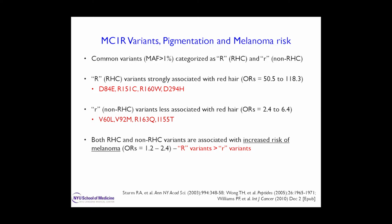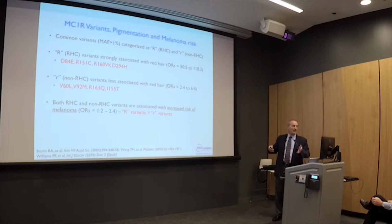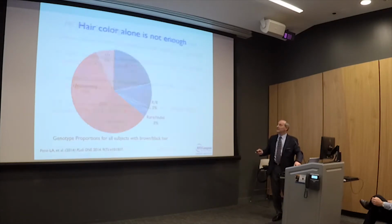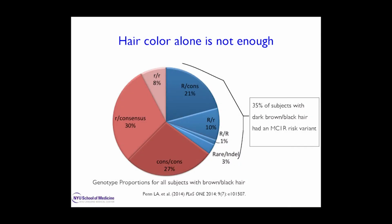If you have that, you have the phenotype, right? Then there's these ones that are less tightly associated, so they have lower odds ratios. Both of them are associated with increased risk. The big R have a stronger association than the little r. So you might say, okay, fine, they're associated with red hair. I don't need to know somebody's MC1R genotype. I just need to know if they have red hair.